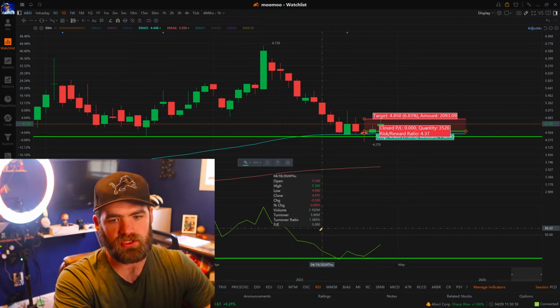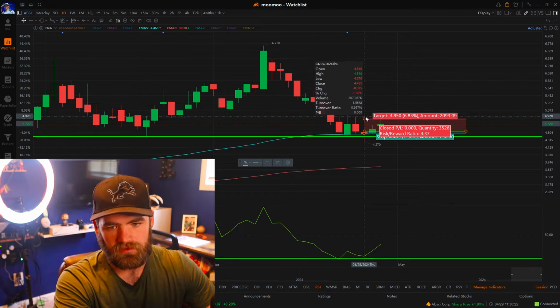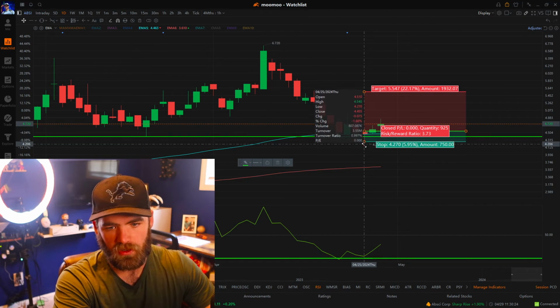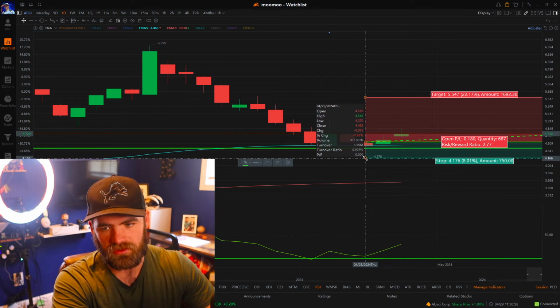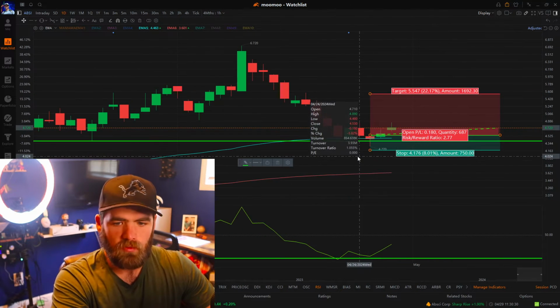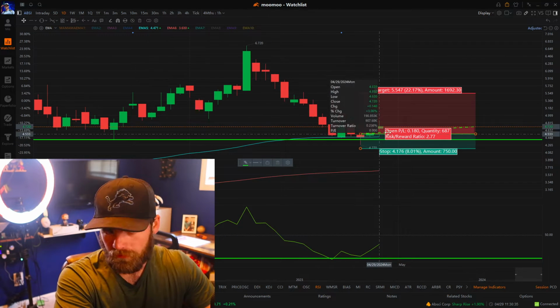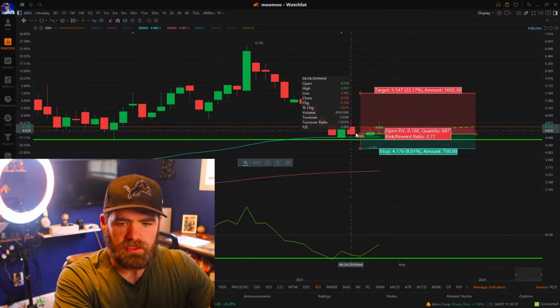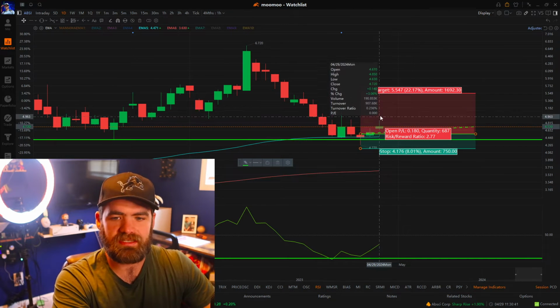So we took a position near and around $4.50, and we set our stops. We set our stops just below this line here. We set our stops near and around this, pretty much a little above $4, which, yes, we could have had a little tighter stop or whatever it may be. And that's risking $1 to make $2.77.